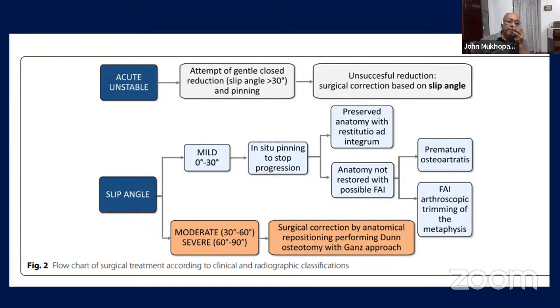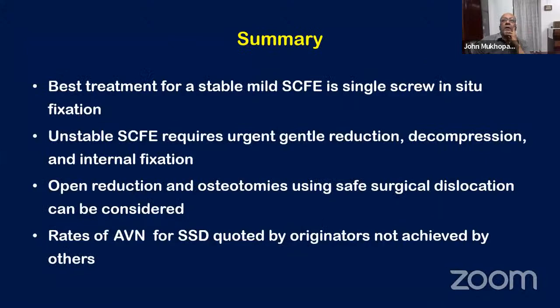familiarize yourself well with this technique, because the results of most other surgeons, as more and more people are doing it, do not totally coincide with the originators, who developed the technique and were very careful about the anatomical dissection when they were doing it. So for this stable mild slip, there is today more or less consensus that a single screw in situ fixation is probably the best.